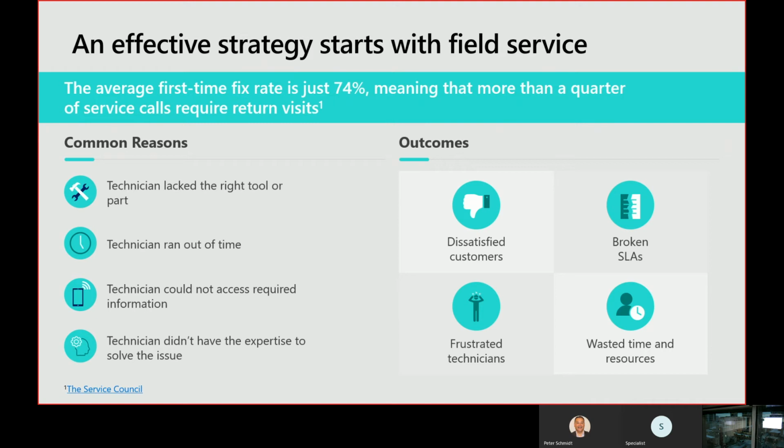The cost of sending a person to a place to do a job and they don't have the right material and you've got to send another person, it adds up very quickly and it's a lot of money. Just think about an electrician call out. I have to pay the $100 and they can't do a thing and I've got to send another person out, it's another $100 straight away.